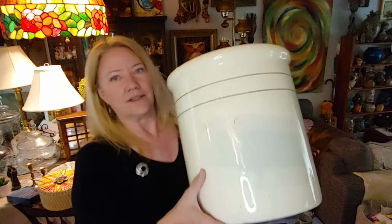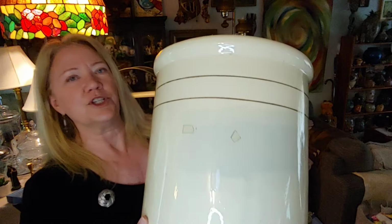But I think I got it at a decent price. I did pay $20 for it. I probably will put this in the $45 range. It is a large Croc. And this would be great to put a Christmas tree in.